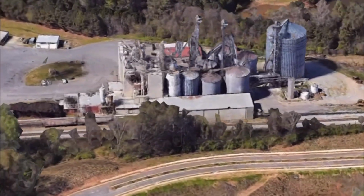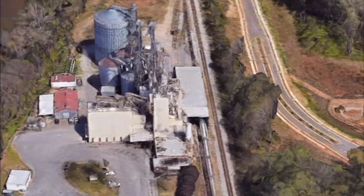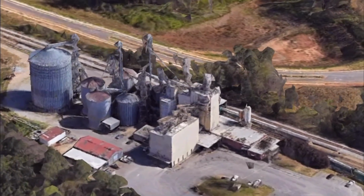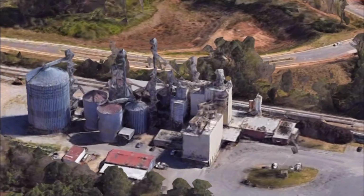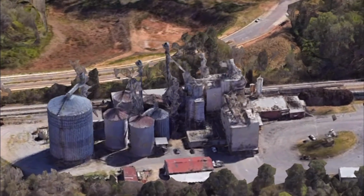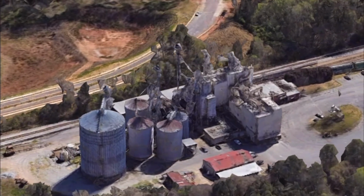Here we can see the Pilgrim's Pride feed mill in Athens, Georgia, the site of where G315 terminates. G315 is a loaded grain train normally from Evansville, Indiana to Athens, Georgia, at least the first part of the train. See, G315 comes up as one whole unit grain train.